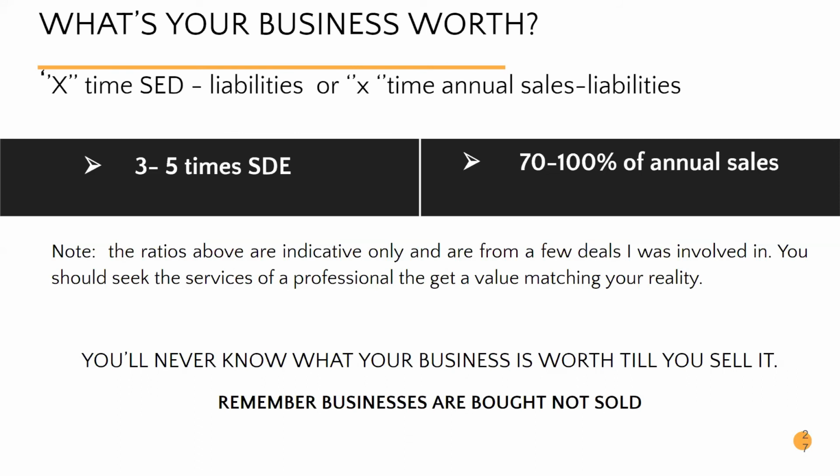In our business world, in bottled water or packaging, it's a little bit the same. Purchasers tend to value companies at 3 to 5 times SDE, and that translates generally into 70 to 100% of annual sales. Sometimes they'll pick a particular year, and sometimes they will average out 3, 4, 5 years of SDE or annual sales. The ratios are indicative, based on my personal experience and on a few deals that I've been made aware of, but you'll never know what your business is worth till it's sold.